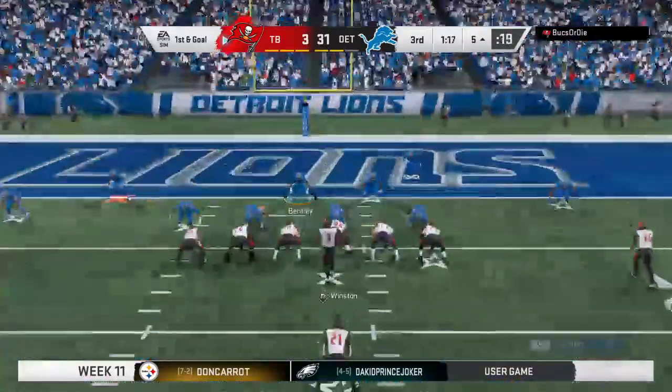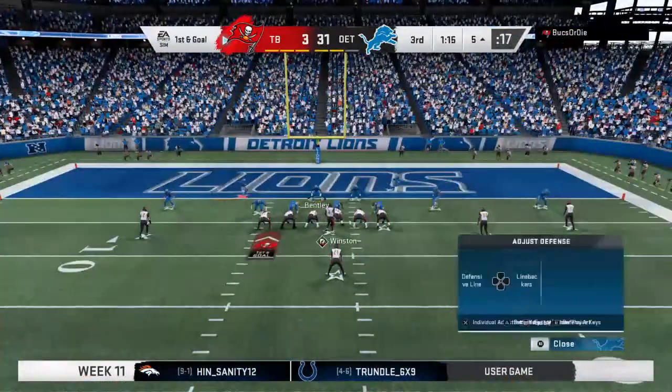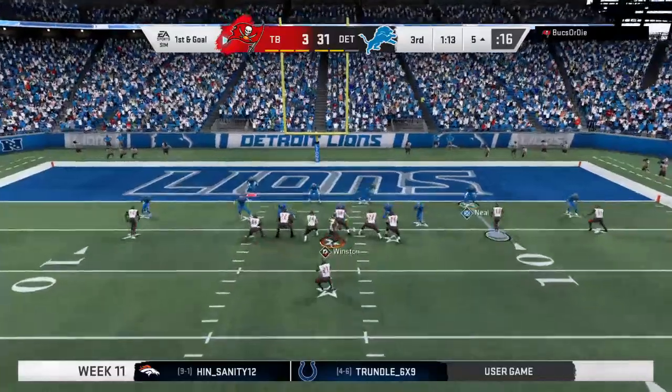Ready. Blue ready. You go night-night. Some go night-night. Let him go.